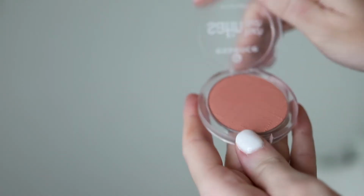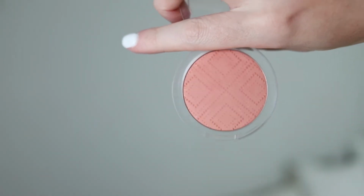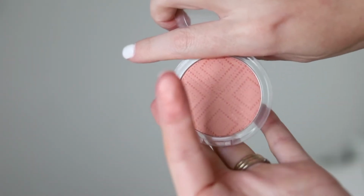Honestly, when you put it on, it doesn't really look coral though. I have it today. It looks more like a nude blush to me, which I love. I absolutely love neutral nude blushes. They're so flattering. They go with every single makeup look. They warm up the skin just fine. I'm obsessed with nude blushes. I used to love hot pink blush. It used to be my thing, but now the nude type blush is my jam.